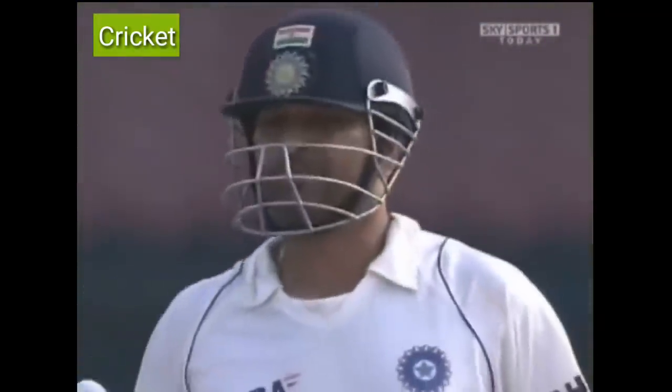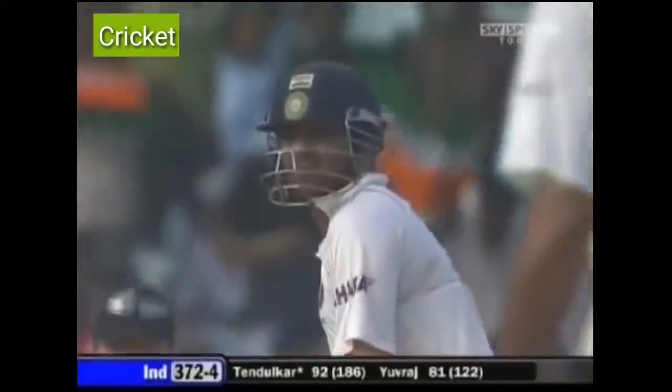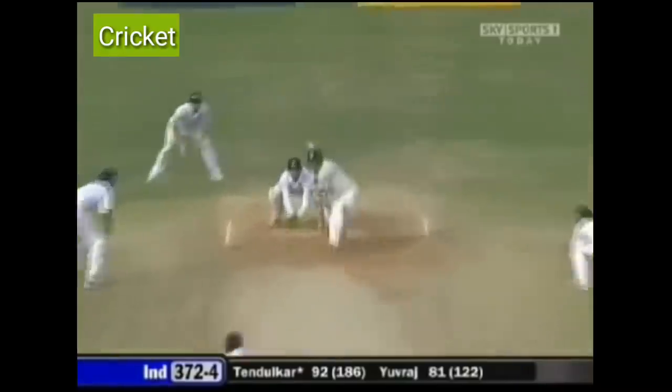Forty centuries already for Sachin Tendulkar. I should think this would rank amongst his very, very best. Skill-wise, emotionally-wise. Oh, that's a beauty. Doesn't get better than that. Made it look so simple. Back-to-back boundaries for Tendulkar.